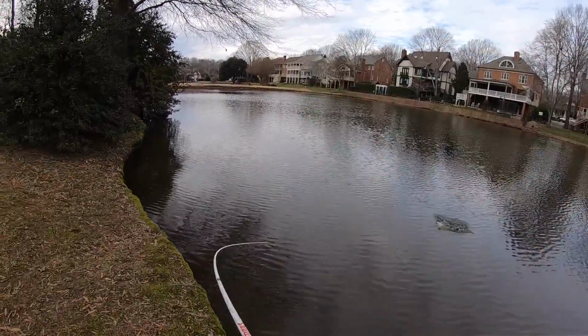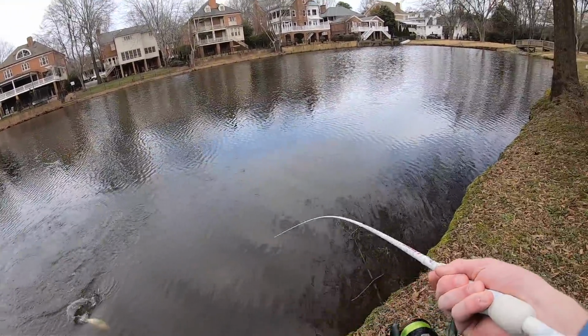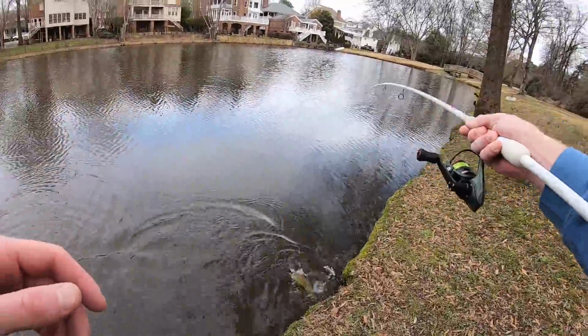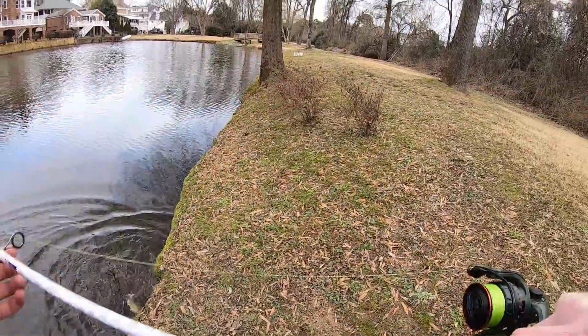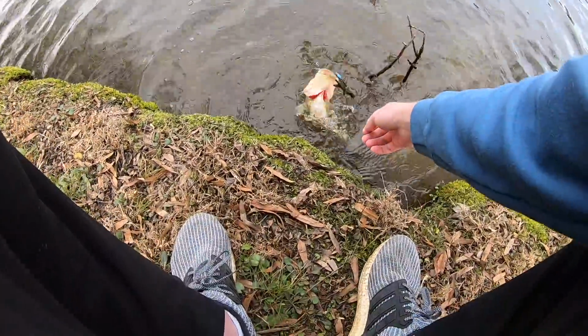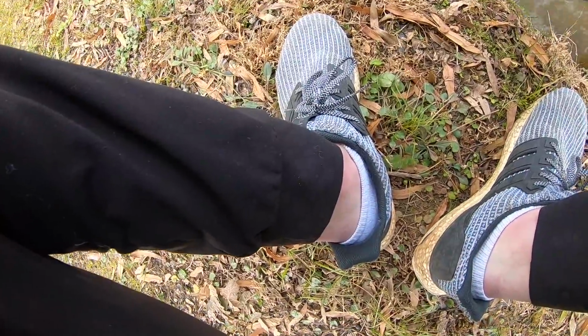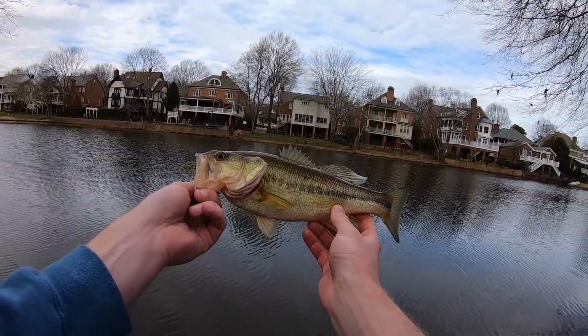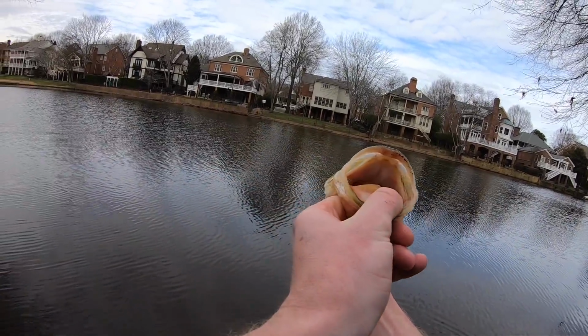There we go. This fish was nipping at me. I thought I was getting a bite. I was thinking I was going crazy for a second, but sure enough, we got our first fish of the day, and he decided he wanted to tangle himself up on this root right here at the edge of the bank. Let me see if I can get a hand on him. Got the fish off. Did not get my lure off yet, but first fish of the day, and I can't complain.